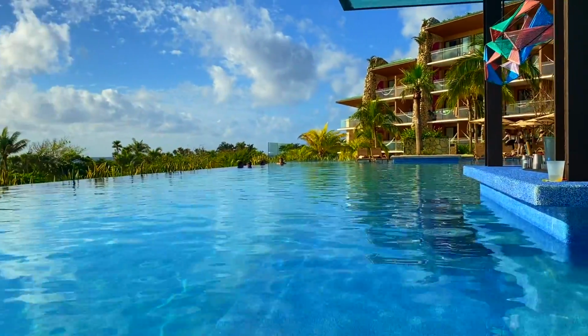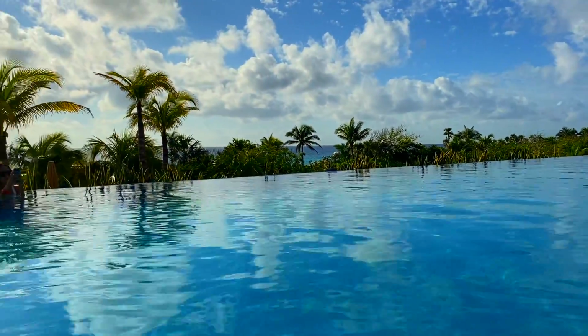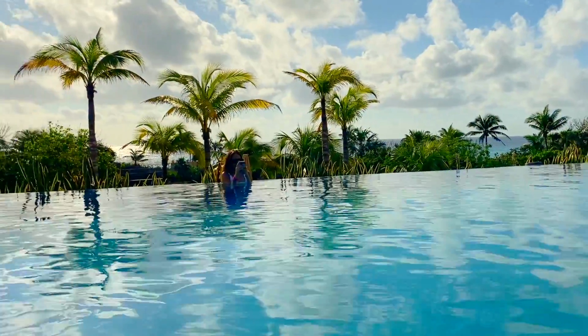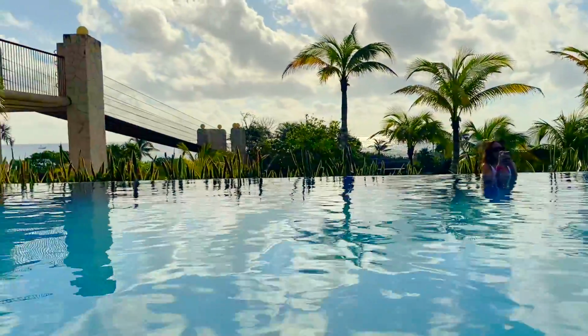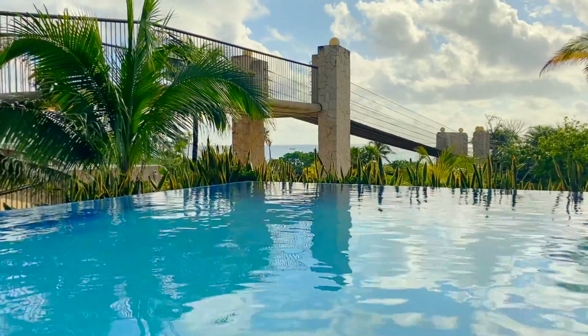But the pool goes all the way down to the other end of the building. It has the infinity drop-off right down into the bay, and just beyond it is the ocean. Look at these bridges to get you across the pools. That's how big they are.